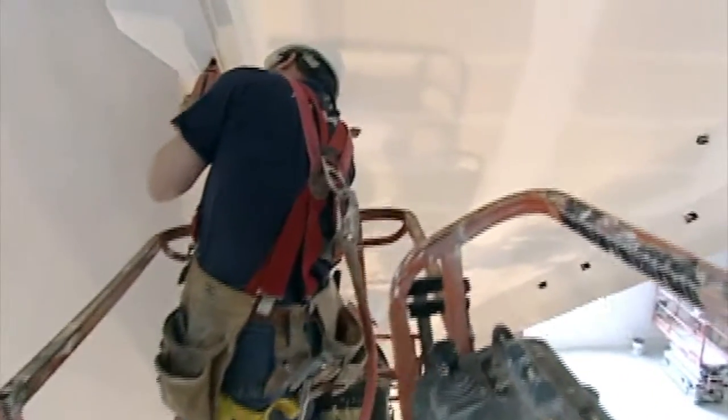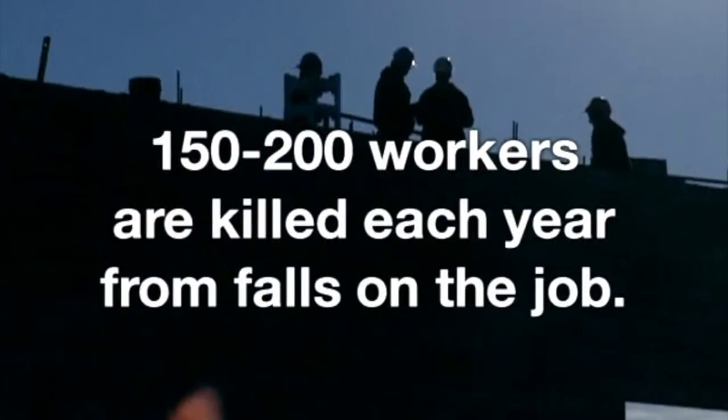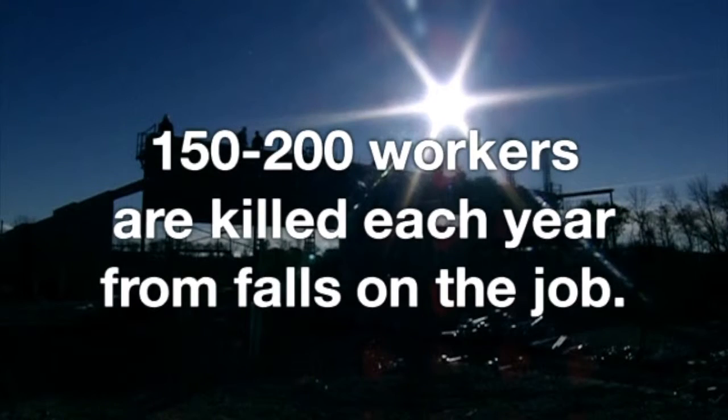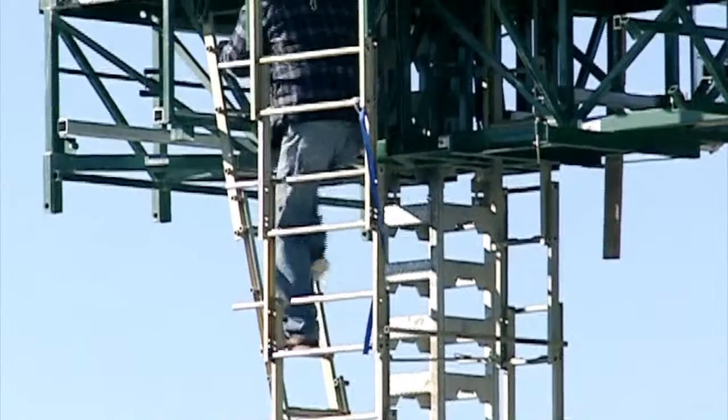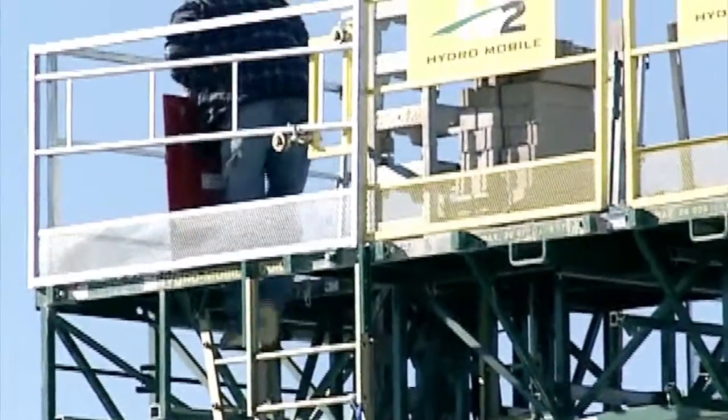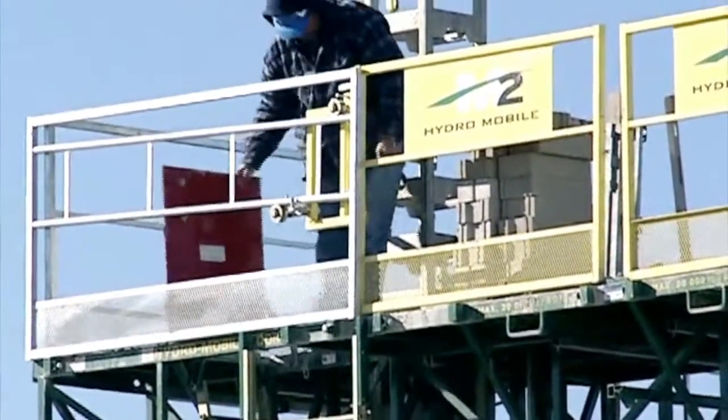Falls are the #1 killer in construction. Averages of 150 to 200 construction workers are killed, and more than 100,000 are injured per year as a result of falls on the job site. Basic safety precautions must be observed when working on a VJS Construction Services site.